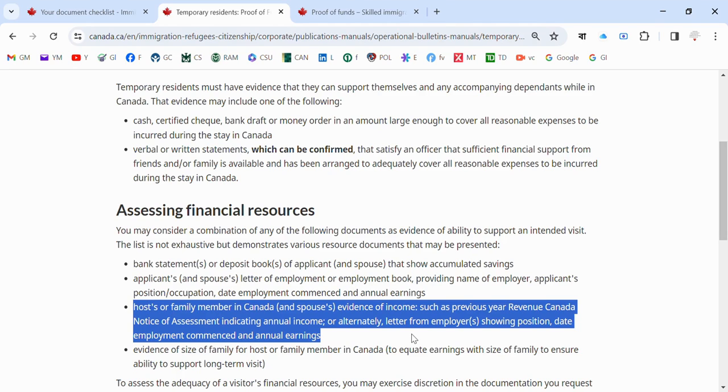So try to collect all the bank related statements, letter from the bank, and also from the employer for showing your financial capability, so that you can convince the visa officer of Canada that you are sufficiently able to cover all the expenses during your stay in Canada. Okay, so that is how you will make the proof of finance document compact, and it will raise the possibility of your obtaining a visa approval.